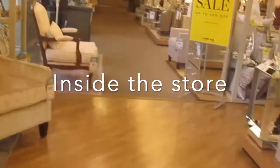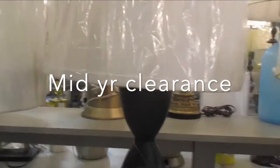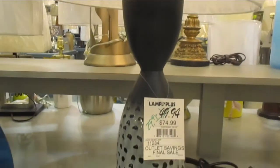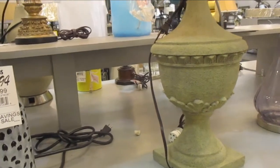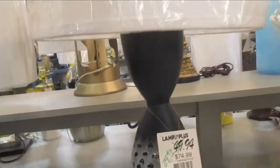I'm inside a store of an outlet for lamps here in the Los Angeles area. They have a good discount now since it's mid-year clearance. So I'm looking at different kinds of lampshades which are deeply discounted, and they are really nice.